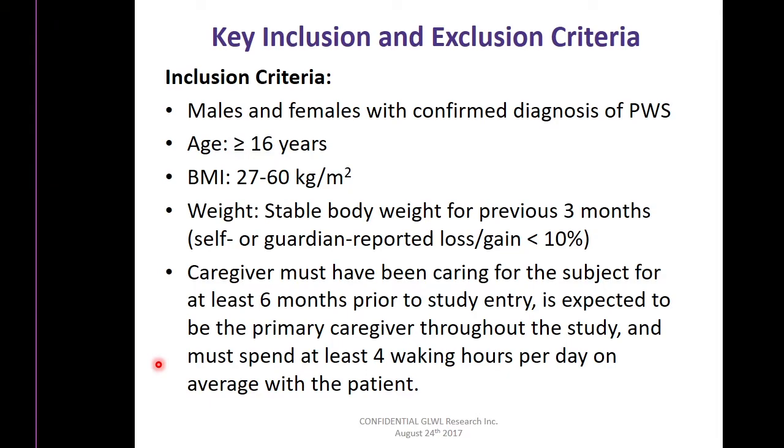As for key inclusion and exclusion criteria, we will have the typical criteria that are used in every trial, but more specifically to the syndrome, we will enroll male and female patients with a confirmed diagnosis of PWS, ages 16 and older, so between 16 and 65, with a BMI between 27 and 60 kilograms per meter squared. Another inclusion criterion is that they have had a stable body weight for the previous 3 months, which we define as self-reported or guardian-reported weight loss or weight gain of no more than 10% variation.